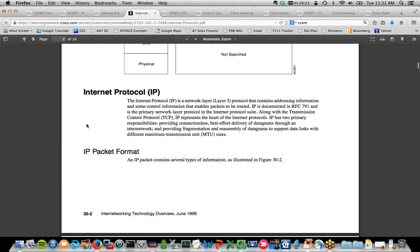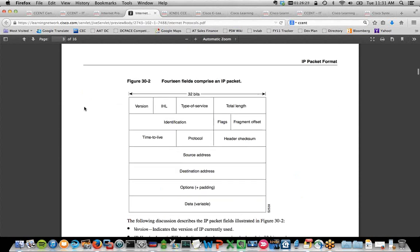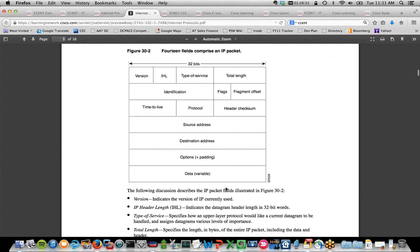Let's scroll down here before we get ahead of ourselves. So some of this stuff is a bit esoteric for the CCENT. I will warn you guys that you don't have to worry about any of this level of material. You will start to worry about this as you progress down the path. So CCNA isn't going to worry so much about this.